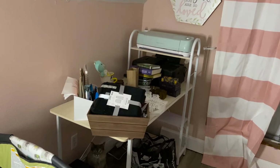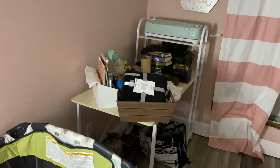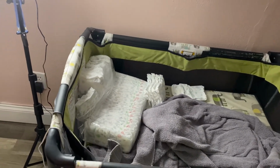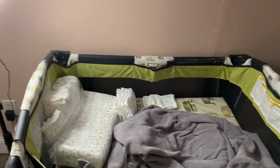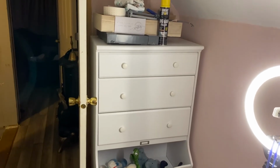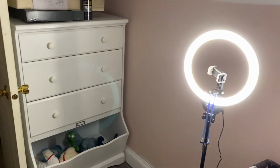There's my awesome Cricut that I have not even bothered to touch yet. I am so terrified of it. And then this is P's bed as of right now. I'm filming this at night, so she's not in there, and there aren't any blankets or anything, but this is right after her bath. Then I've got her dresser over here, and my ring light because there's no lamp in here.